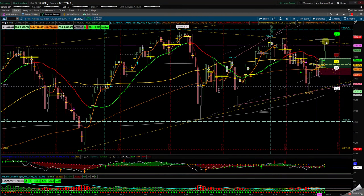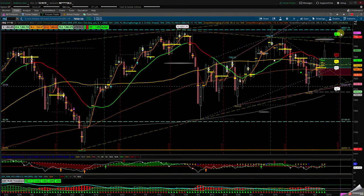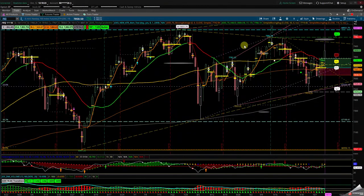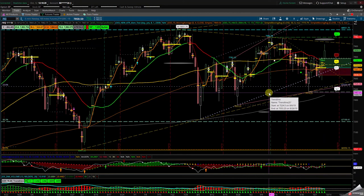And where are we sitting on? Right underneath the midpoint. There's a 38% here. There's a 61 up between those two channels. See that baby blue and this baby blue? I'm trying just to explain myself so you guys can learn a little bit more how to look at channels, patterns, and what I'm looking for in the overall market.